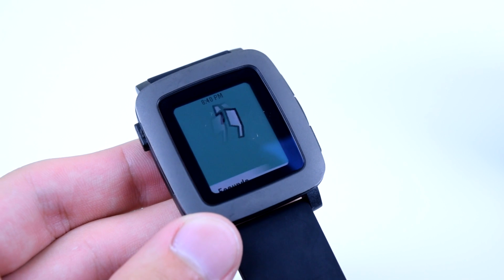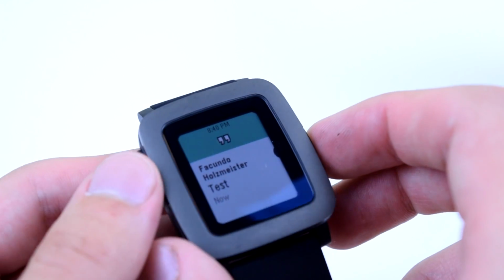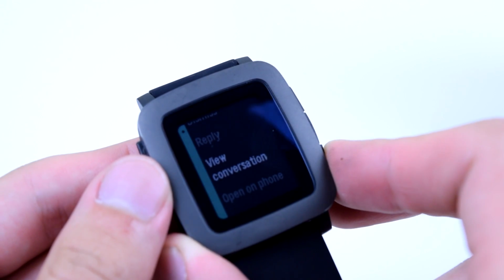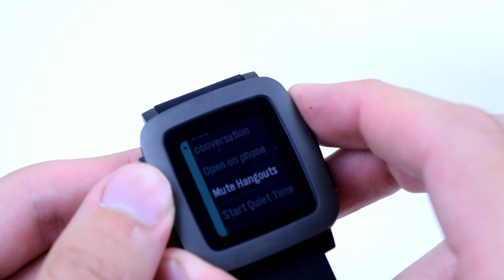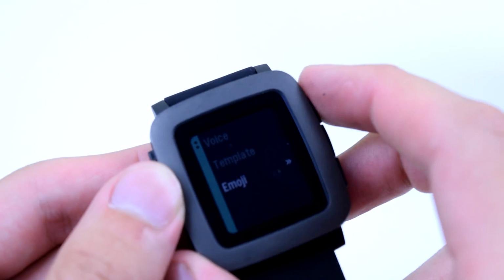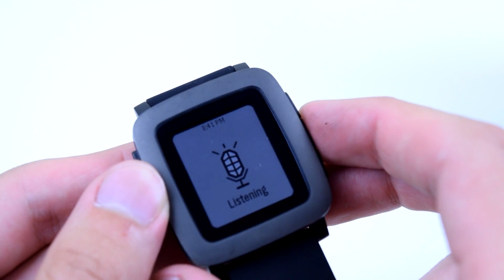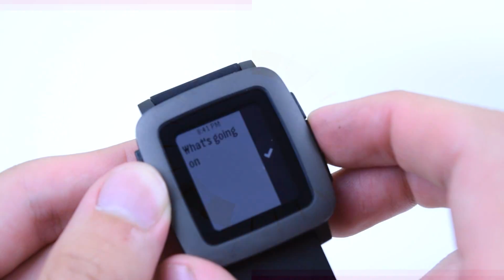But when you receive a notification, not only do you get an amazing animation, but if you have an Android, you also get some pretty nifty options to deal with that notification. So you have dismiss, open on phone, mute the application completely, dismiss all the notifications, or you can start quiet time. If it's a message or an email, you can also reply to the message using a canned response, emojis, or even respond by voice, which is actually pretty accurate.